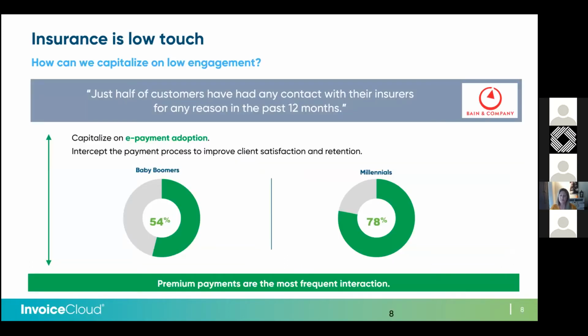Another thing that we know about the insurance market is that it's low touch by nature. So you've got your binding, and you've got, hopefully, few and far between claims. And sometimes that claims experience is not a very pleasant one. So the most regular touch point that you'll have with your policyholder base is at the premium payment. The key is to make effective use of the premium payment experience to engage the insurer during the process and drive that self-service adoption that will make you more efficient.